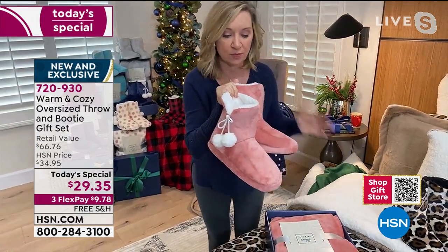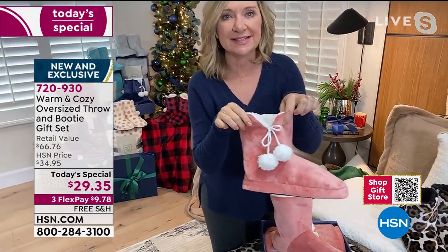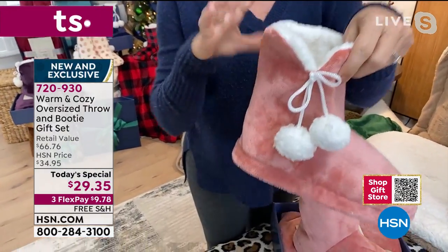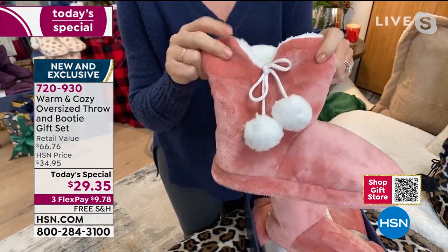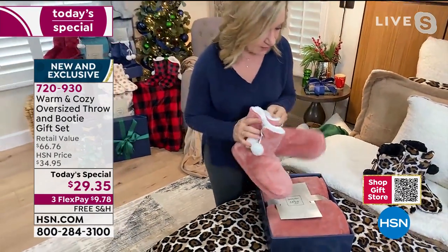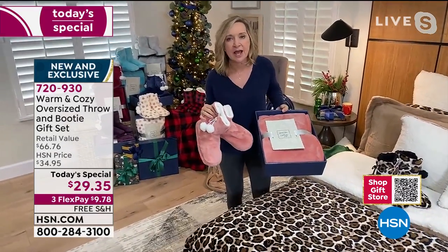I love that you showed how we designed these, because a couple things. We put this slit in the side, so it doesn't matter if you have a larger calf, it's gonna fit. It's 8 inches in height, and then you do have the ability to fold it down. So if you want more of an ankle height, you have that as well. They are soft enough to use on the sofa, the couch. These are machine wash, tumble dry. I would spot clean the booties.